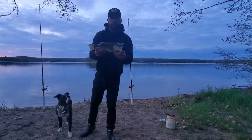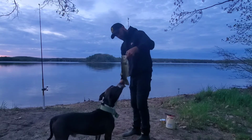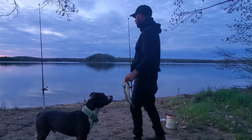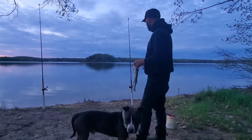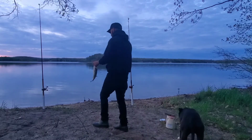And we just caught a bass. Heck yeah. What do you think, Bob? It's a largemouth, and we caught that on a 2-ounce sinker, basically drop shot, with a night crawler and a catfish hook. Sweet.